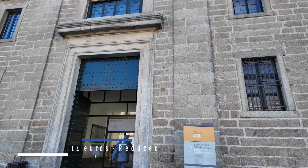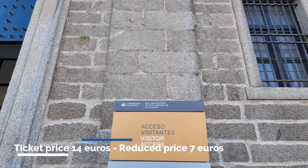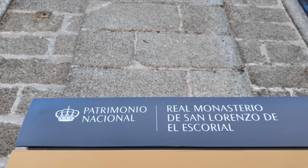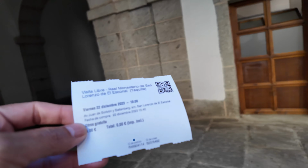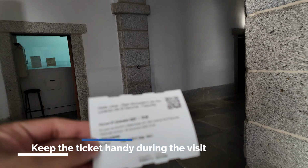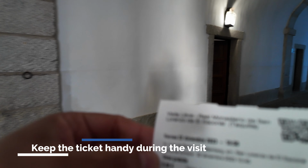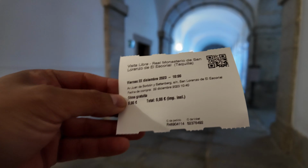So this is the entrance gate into the monastery. It is also managed by Patrimonio Nacional, the same department that manages the Royal Palace of Madrid. So once you get the ticket, you actually have to keep the ticket during your visit because they might ask you. There are several areas where you have to show the ticket, like the library and the palace area.